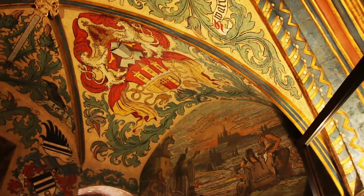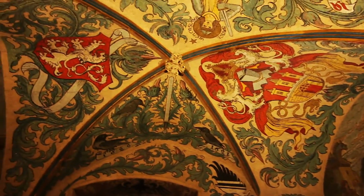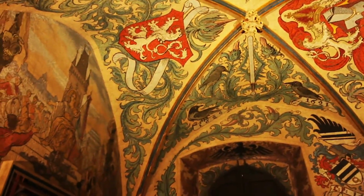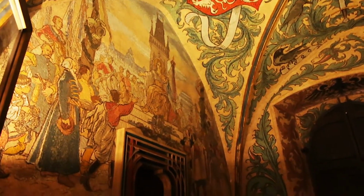This is the inside of the town hall. This is what superior artistic taste will do for you if you want to compare this to any building built in the last 50 years. Give me this any day.